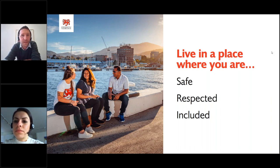We want you to experience movies, movie nights, cuisines, dinners. We have a whole program of activities, bushwalking, cooking. We have a whole program of activities that we offer to our residents to really make sure that there's something for everyone and everyone gets included. So those are the three pillars. You can see them there: safety, respect, and inclusion. And that's the foundation of everything that we offer to enhance your student experience. Please go to the next slide.